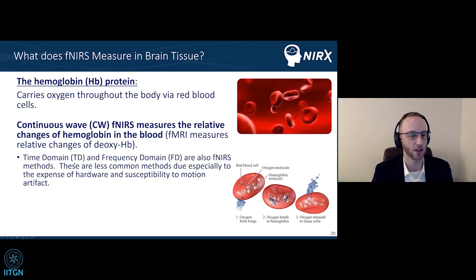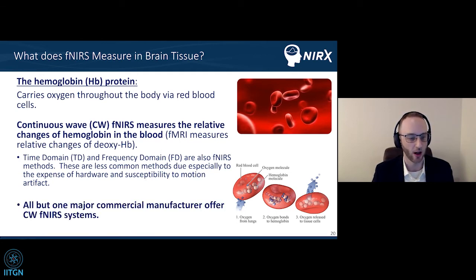Specifically, you can achieve that with time domain, frequency domain, that's possible as well. But these are less common methods. One of the main reasons is especially the expense of the hardware and susceptibility to motion artifact. You have to have everything incredibly well positioned and stabilized. So the movements that we saw with Mahipal and the naturalistic capabilities end up being very, very limited with a time domain and frequency domain system, in addition to that much greater expense. All but one major commercial manufacturer do offer continuous wave fNIRS systems. That's the bulk of fNIRS studies as well as a result.